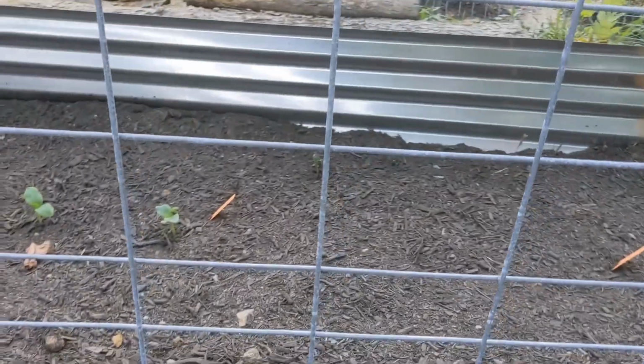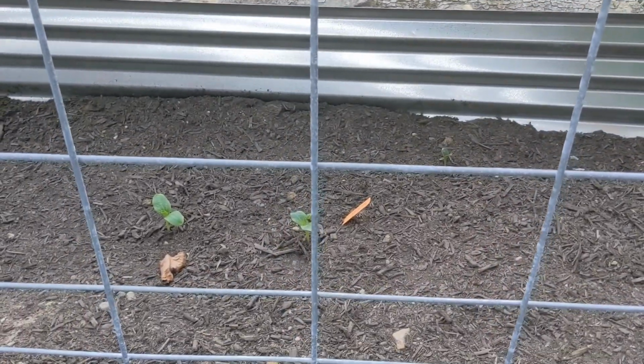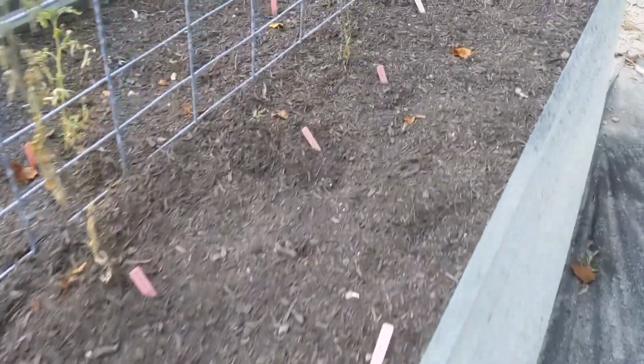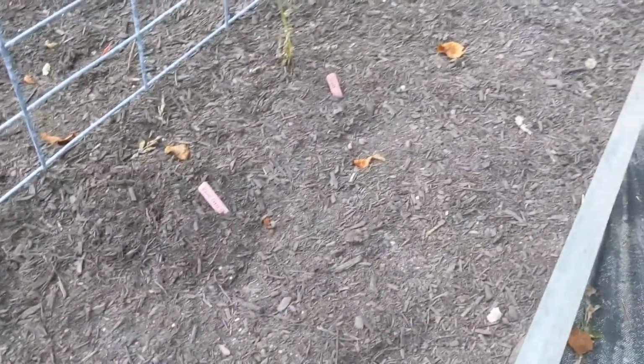Also, got some germination going on over here, so that's exciting. Goodness, those gray zucchini really popped up fast. Not a lot of germination, though. I was expecting a little more. None of this okra. Kind of weird, isn't it? Like, none of the okra has germinated. It's been 9 days now.